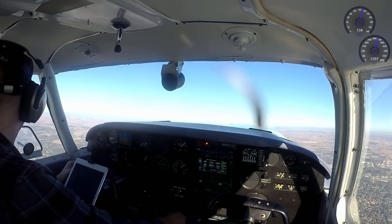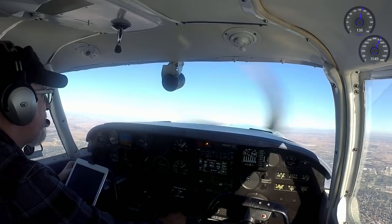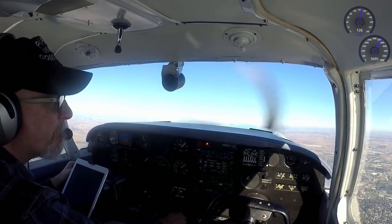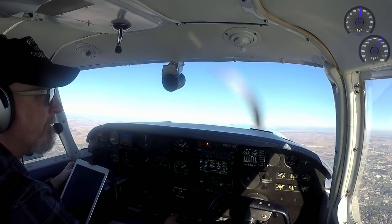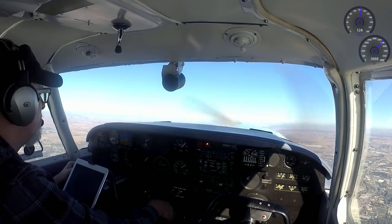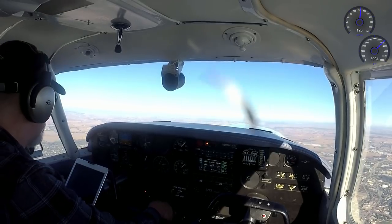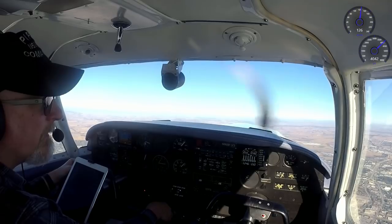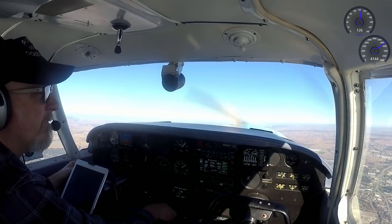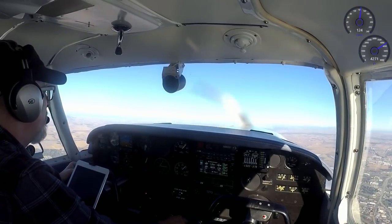Okay, 1,000 to go. All right. Cylinder head temperatures look good. Arrow 3 Charlie Alpha, reset transponder, squawk 5303. 5303 for 3 Charlie Alpha. Go ahead and turn that fuel boost pump off. Fuel pressure still is looking good. 1,500 right there.